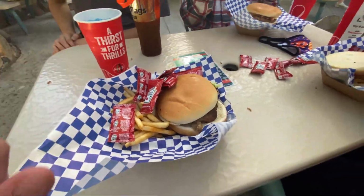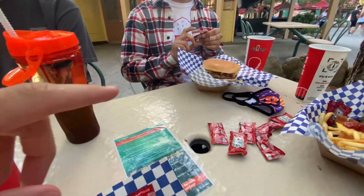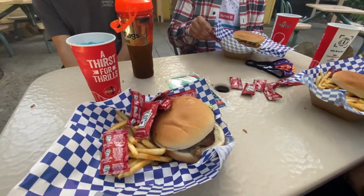At Katie's Kettle, we did get these burgers all around. I got the cheeseburger. What'd you get? You got the bacon one, right? And then what'd you get? Bacon on deck. Yep, there you go. We got all cheeseburgers. Let's see how they are right now. I'll let you guys know after we finish it.